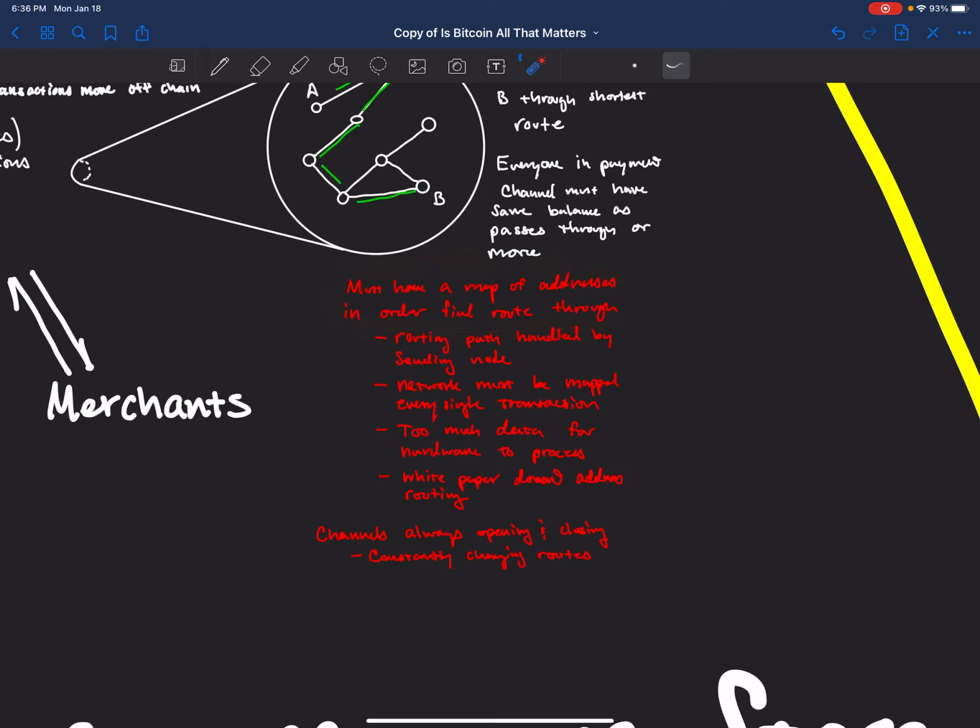So the routing path is handled by the sending node, which, like I said, mathematically gets exponentially more difficult as it tries to find its way to B through the network. The network must be mapped for every single transaction, and it's going to be constantly changing because all these paths are going to be opening up and closing, so there must be a map. Too much data for the network to process. The white paper doesn't address routing that deep, because routes will always be opening and closing.